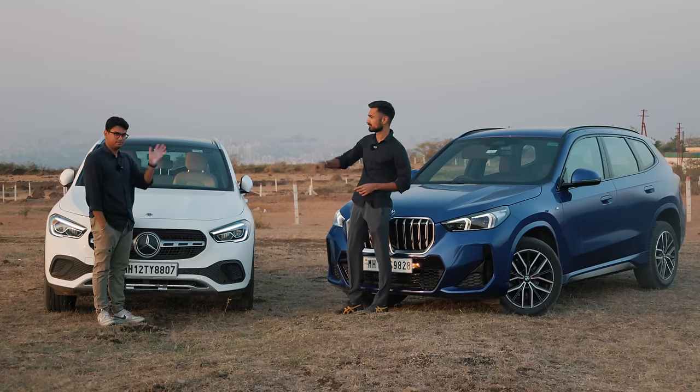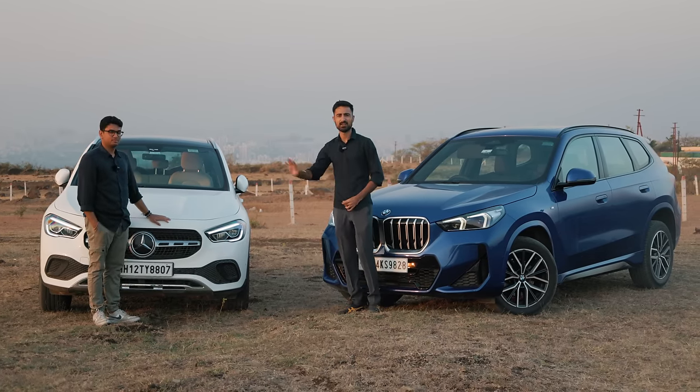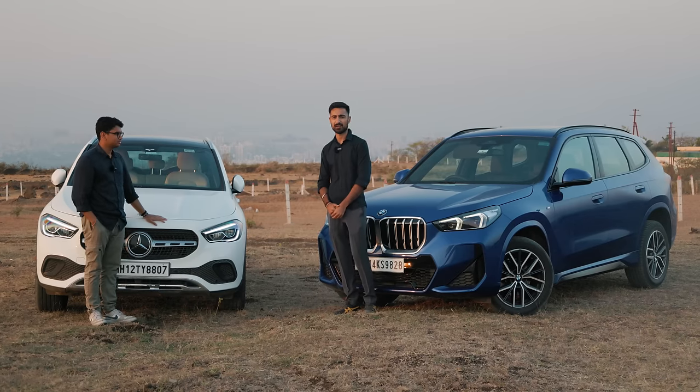That guy is Soham. He wears chashma and he looks kind of funny. My name is Bhavneet Vaswani. I stutter a lot and I talk a lot of bullshit.